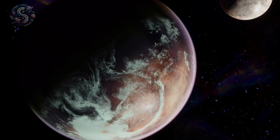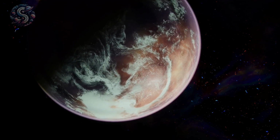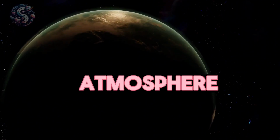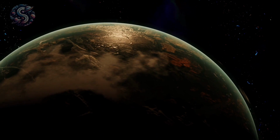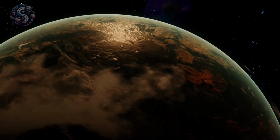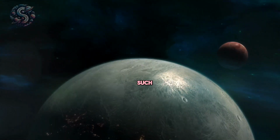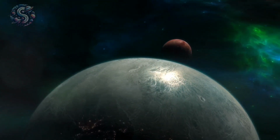Challenges and open questions. Despite advances in understanding TRAPPIST-1e, many questions remain unanswered. Challenges include detailed characterization of its atmosphere, precise determination of its surface composition, investigation of possible geological and climatic phenomena, and assessment of risks from stellar events such as flares and eruptions that could impact the planet's habitability.